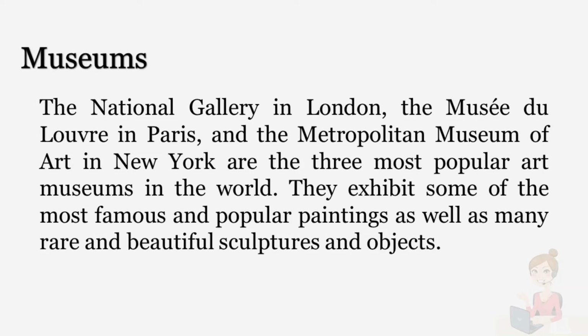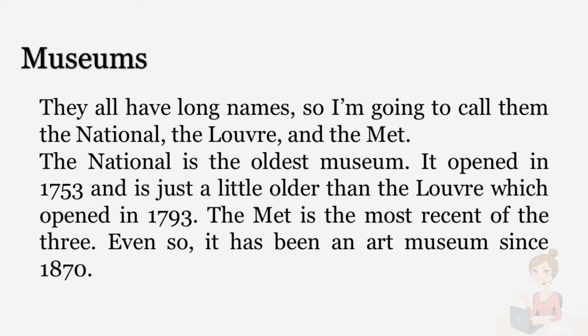The National Gallery in London, the Musée du Louvre in Paris, and the Metropolitan Museum of Art in New York are the three most popular art museums in the world. They exhibit some of the most famous and popular paintings, as well as many rare and beautiful sculptures and objects. They all have long names, so I'm going to call them the National, the Louvre, and the Met.